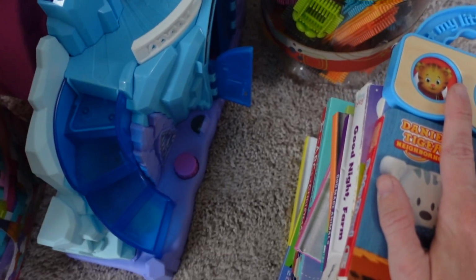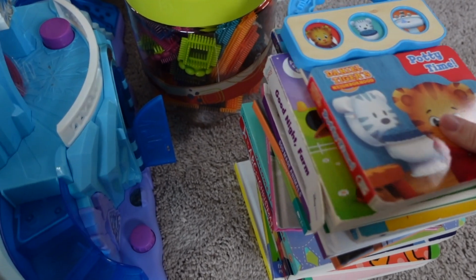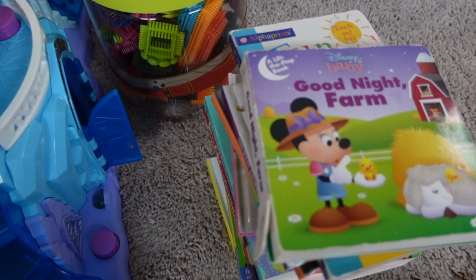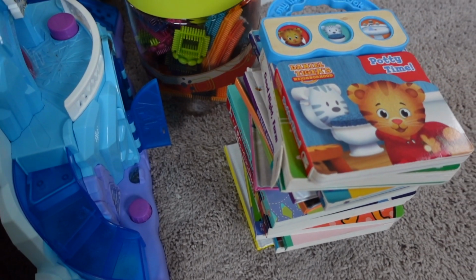And then this is the pile of books that are no longer age appropriate for my daughter. They're all very little early toddler age books. So we are going to pass these on as well because they are very cute books, but they just don't get used here and they're using up space.